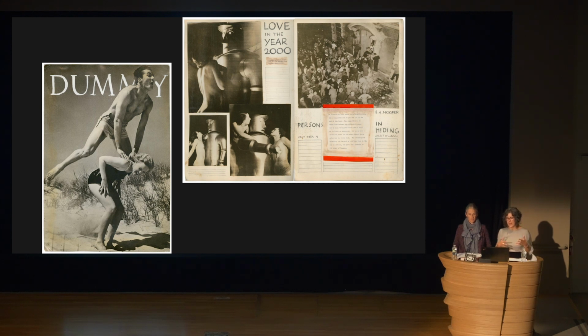And I have to say that these objects, these prototypes, if you will, these imaginary experiments of what will become Life magazine had never been published before. So we're really honored to be able to showcase these for the first time in the exhibit and in the book.